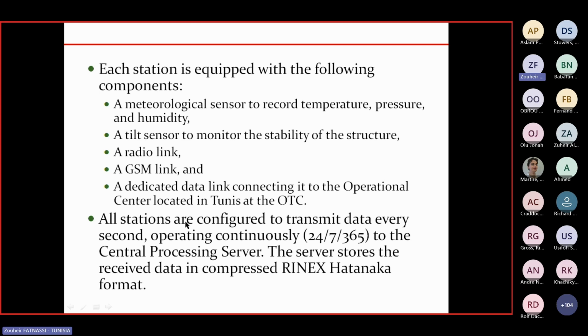All the stations are configured to transmit data every second, operating continuously on a 24/7, 365 basis to the central processing server. The server stores the received data in compressed Linux Hatanaka format.